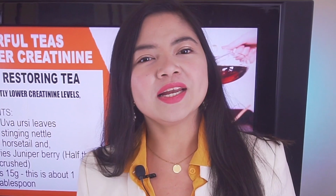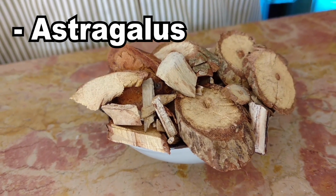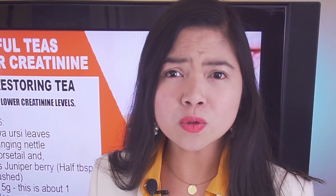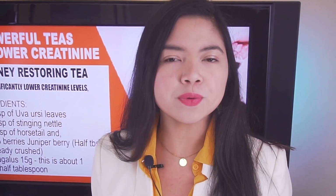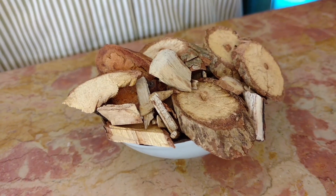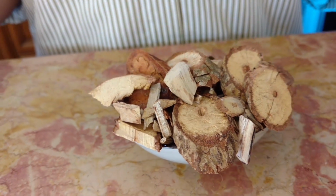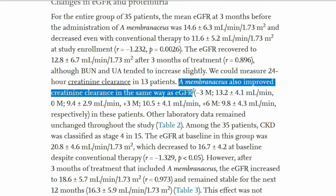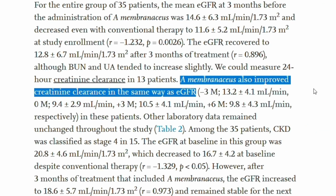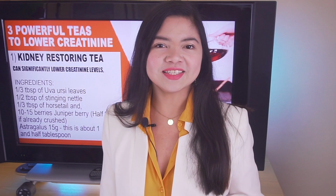The main ingredient of this tea: astragalus. Astragalus is one of the most powerful herbal remedies on earth when it comes to improving kidney health. It was proven to be incredibly effective against the progression of kidney disease. In a study published in a prestigious paper, astragalus extract was able to significantly lower creatinine levels of stage 4 and 5 kidney disease patients.